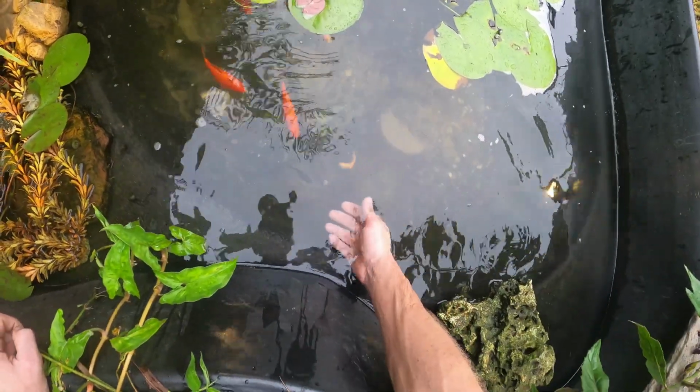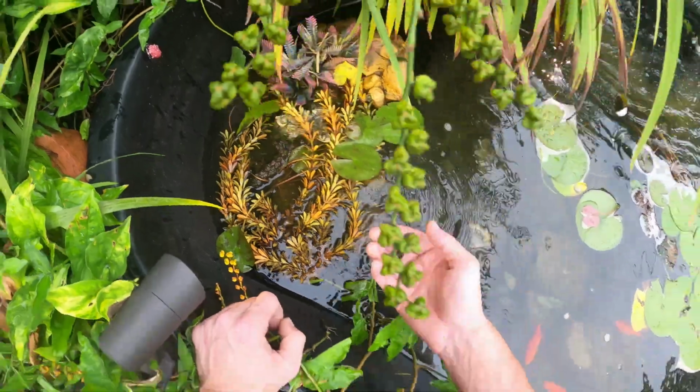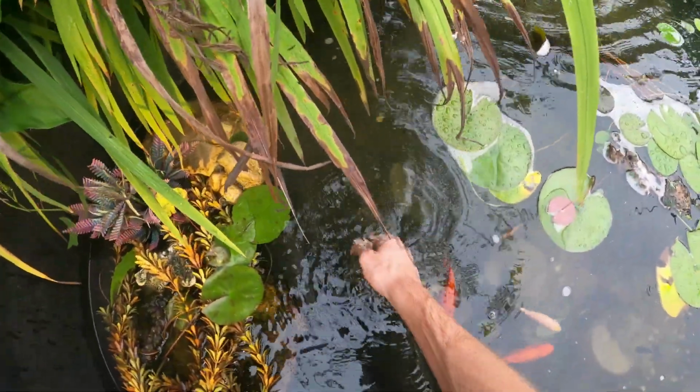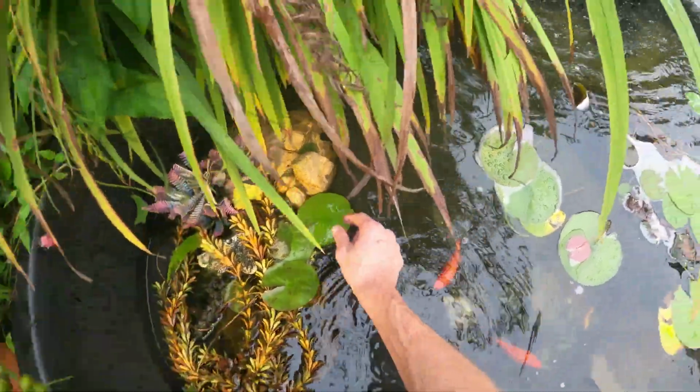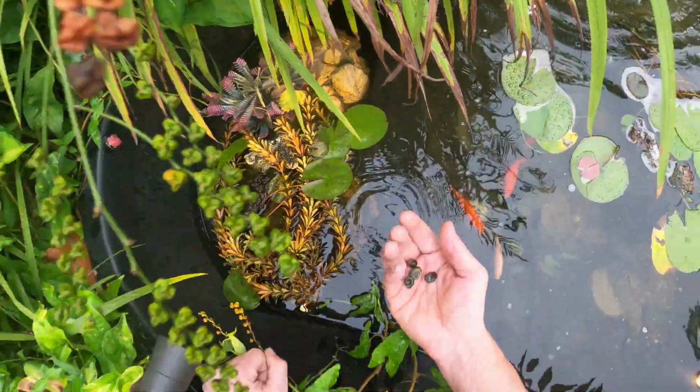See, the fish are super friendly. They expect me to be hand feeding them. But all these ram's horn, I love these things. But now I love them even more because I can collect them. And unfortunately, I toss these out for calcium for the plants.